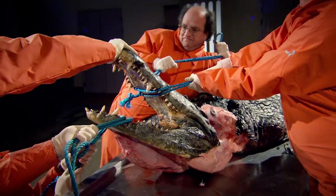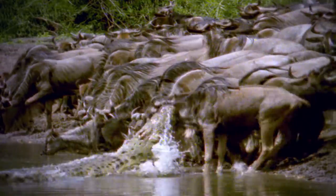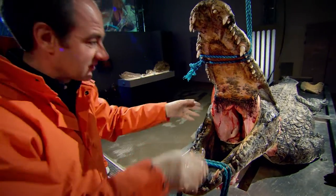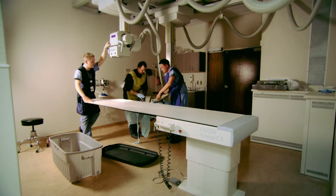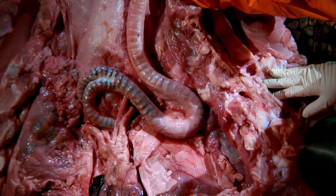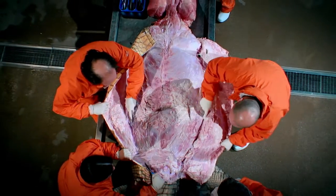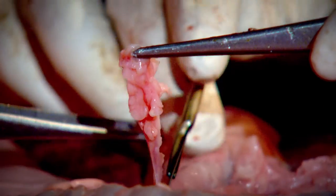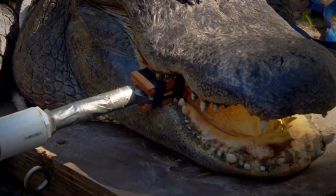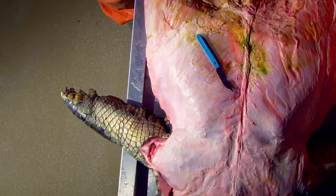The team will uncover the astonishing anatomy that gives crocodiles the strongest bite on the planet. Cool. Well, that's great. If this were easy to cut through, it wouldn't be very good armor, would it? They'll investigate its vital organs as they piece together the cause of death. It's a lot more tubes than you see in a human heart. And they'll uncover the evolutionary secrets that have enabled this ancient animal to survive virtually unchanged since the time of the dinosaurs. Oh, great bite. Join us as we go deep inside the crocodile.